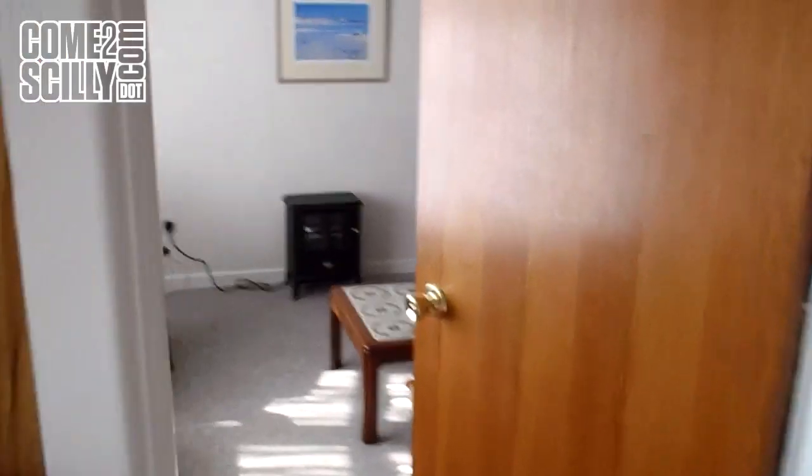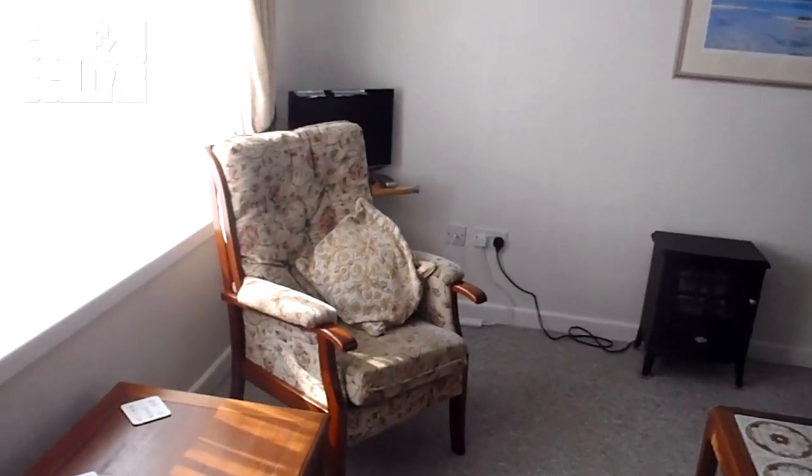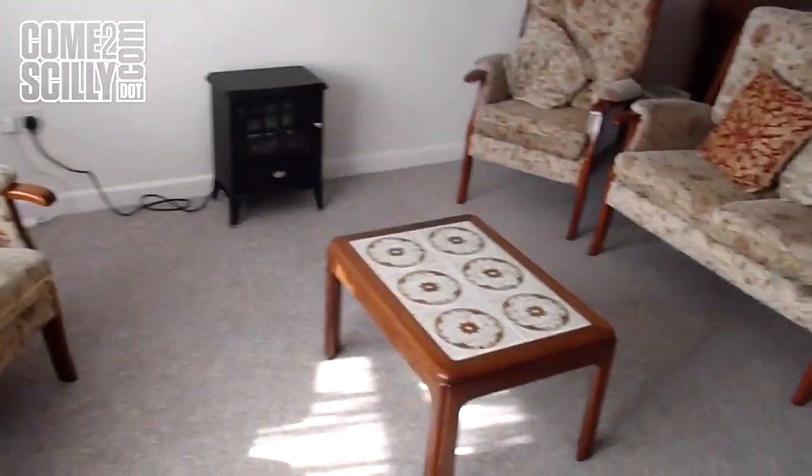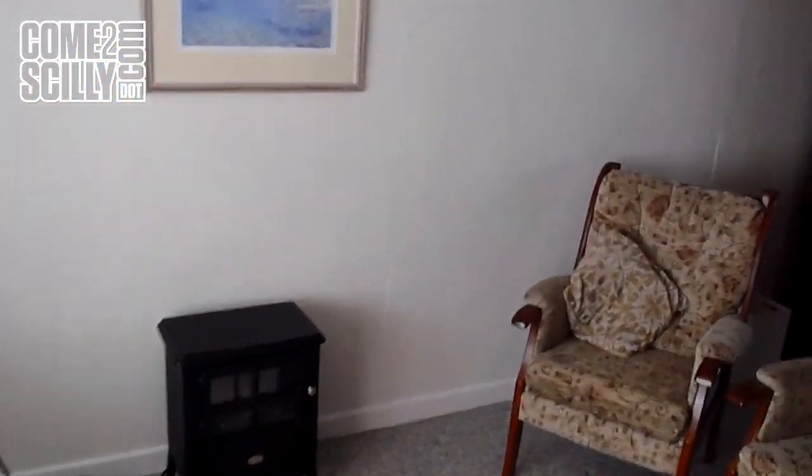Immediately on the left hand side we go through into a very open, spacious lounge. Very strong sunlight coming through today as it faces south. It is a nice, very open dining space, lounge diner. Plenty of seating for over six people.